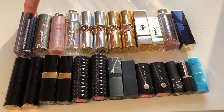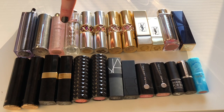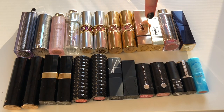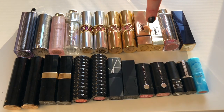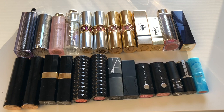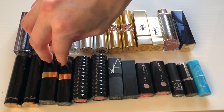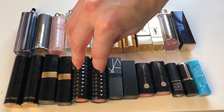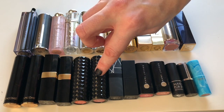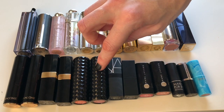Up here at the top I have 2 from Givenchy, a couple from Dior, all of these from here all the way down to here. These are all Yves Saint Laurent, 2 from Estee Lauder here. On the far left I have 2 from Lancome, I have 2 from Chanel here, 2 from Kat Von D. I have Go-Go in her original matte formula and Lovecraft in her new cream formula.